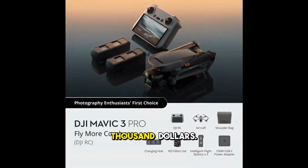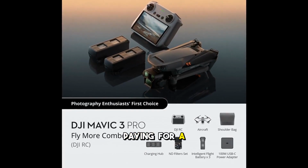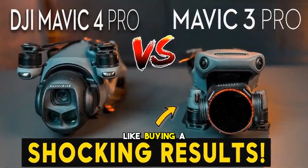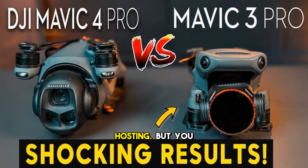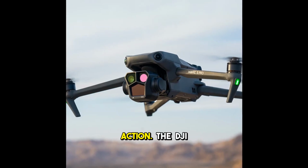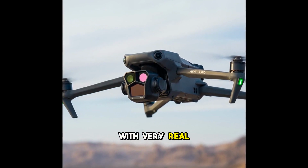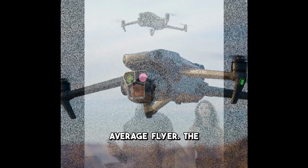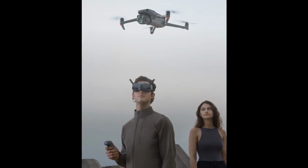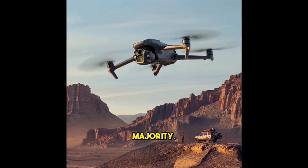You save over $1,000. That's not a compromise, that's intelligence. Paying for a feature you rarely use is the fastest way to regret a purchase. It's like buying a house with a dedicated room for hosting, but you never have guests. Let's end with the final call to action. The DJI Mavic 3 Pro is an engineering marvel with very real flaws for the average flyer. The inflated starting price, the compromised third camera, the feature locks, and the sheer overkill for most use cases make it a don't buy for the majority.